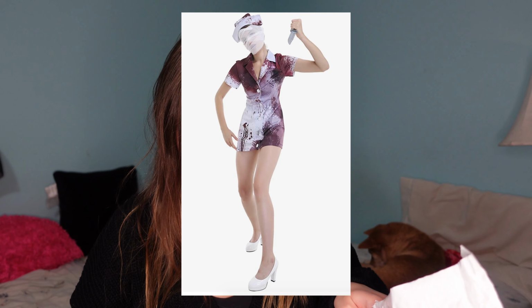Okay, and then the other package I got was from Amazon. I got my Halloween costume in the mail. I'm going to be a Silent Hill nurse for Halloween. So I'm really excited. I feel like it's gonna be so spooky and cool. You know what though? I thought it came with the face mask and it doesn't. So I'm probably gonna have to buy one or make my own. That's a bummer. They had it on in the picture, so I thought it came with it.